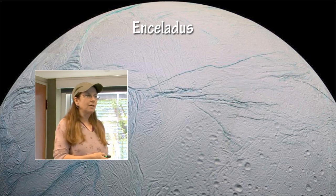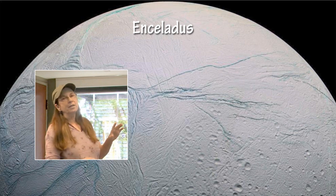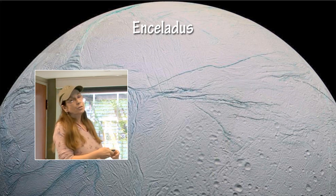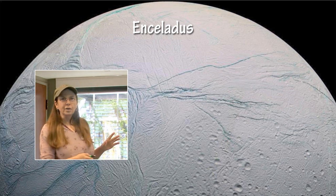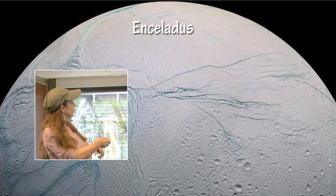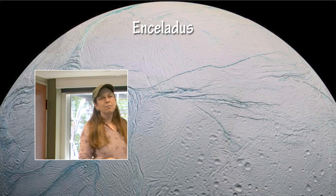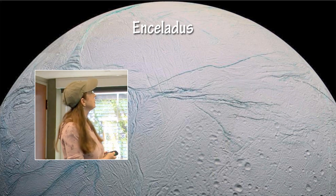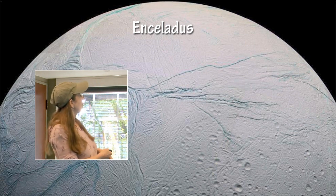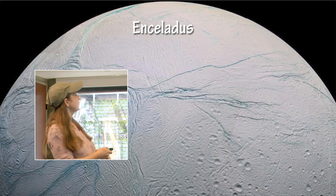Enceladus is one of the moons of Saturn, and here again we have a lot of different terrain on the surface. We have areas that are totally uncratered, areas that are heavily cratered, long fissures, and this wrinkly corrugated terrain over here. And down here, these are referred to as the tiger stripes, kind of parallel ridges. The Voyagers went past here a long time ago.